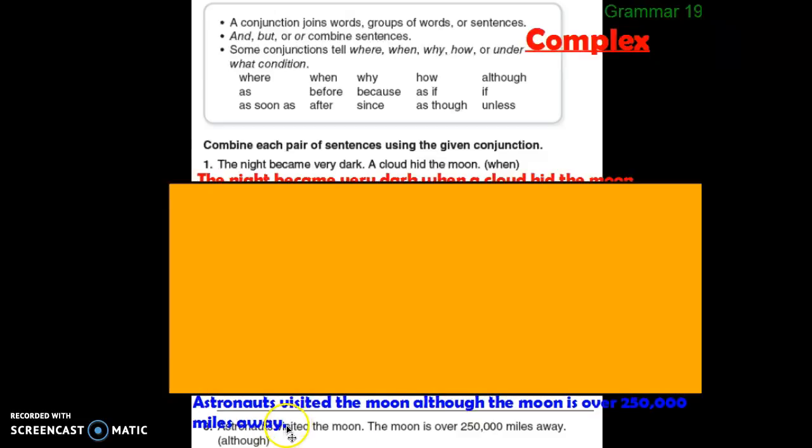Make sure you have a period at the end. The conjunction although needs to be in there. And you need a capital A at the beginning. Make sure all of your words are spelled correctly.